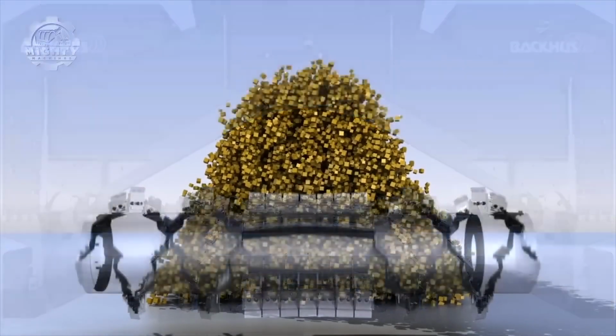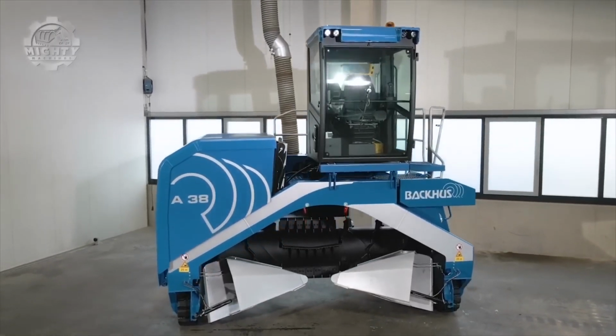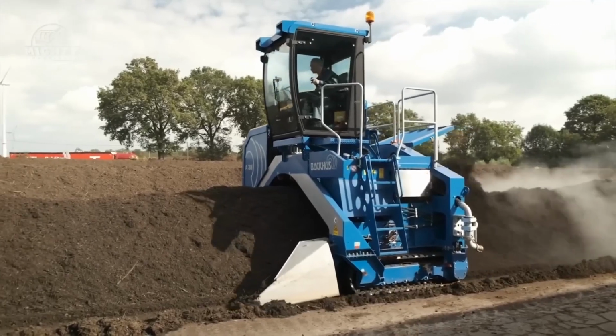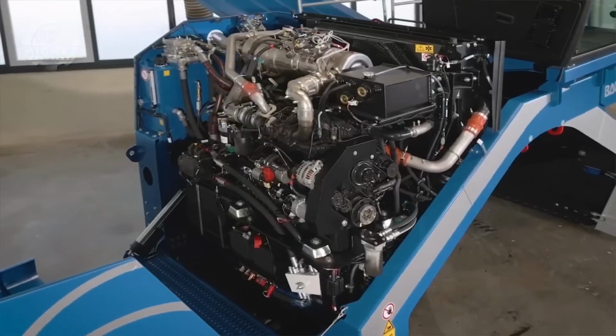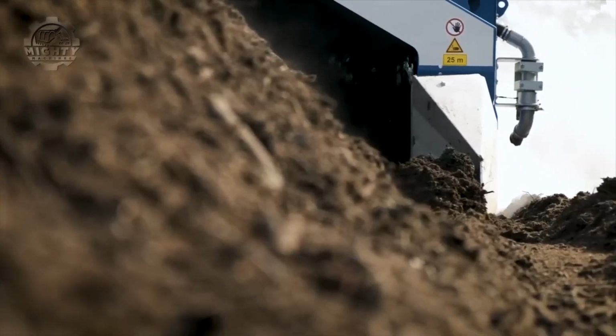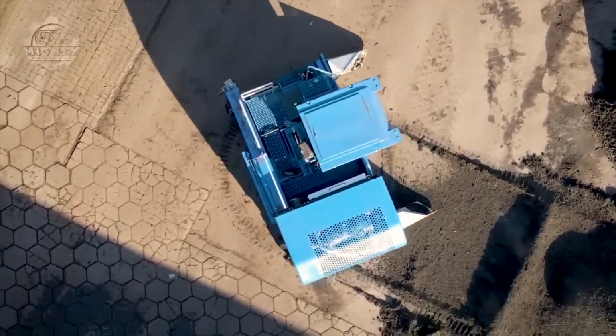Nowadays, composting has also been made a lot easier with the genius creation of the Bacchus Compost Turner. It's a triangular windrow turner that processes green waste composting or treatment of contaminated soils. Like all Bacchus A-series models, the machine is equipped with a Cummins engine to Tier 5 emission standard, but can also be supplied with a Tier 3 standard engine when required.